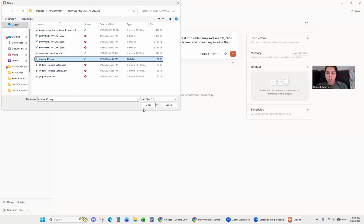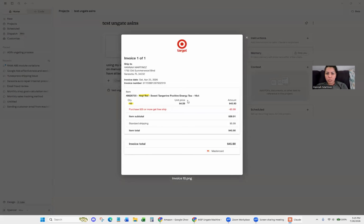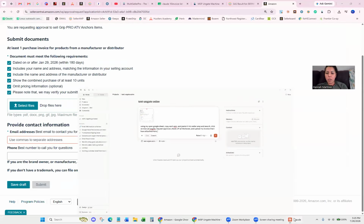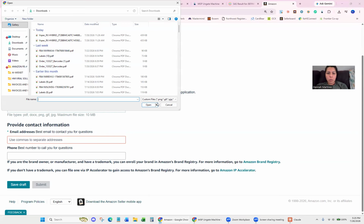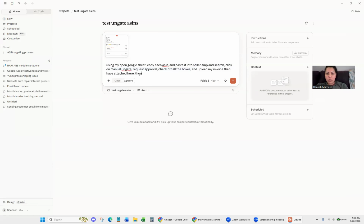It's going to open up my computer. I upload my YoGT invoice, which you can see right here. And then that's how we give it the file to upload. So attach the file that I have uploaded. And then the next step is to add my email. So I'm going to put my email here and submit. So those are the instructions we've given it so far.